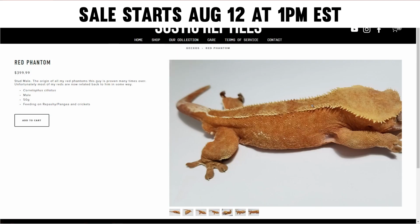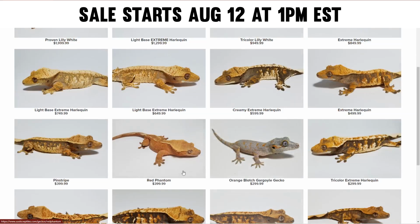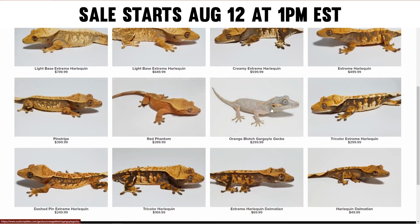So if you're looking to produce red phantoms, which a lot of people are right now, this is an absolute tank of a male and an absolutely great deal for $400, in my opinion, just because of the quality of geckos that he can produce. No lineage on him though, unfortunately. I got him as a pair from an unknown breeder, from an unknown source, but that's his only downfall. He's proven many times over, great male right there.